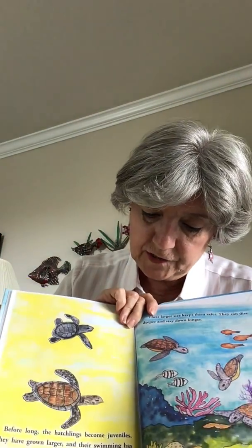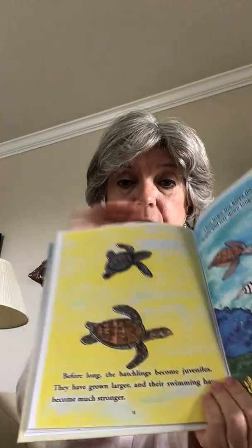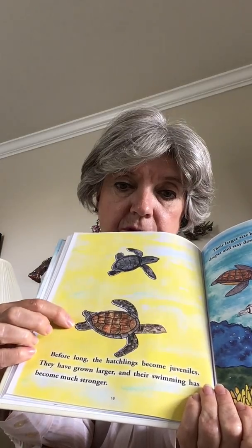Before long, the hatchlings become juveniles. They have grown larger and their swimming has become much stronger. So this is the hatchling, and most hatchlings are gray or blue, and then as they grow, their color turns. So this is the juvenile.